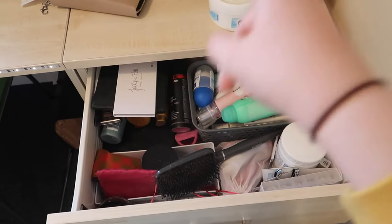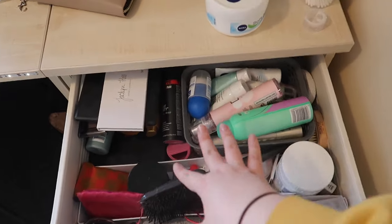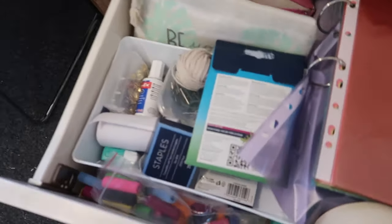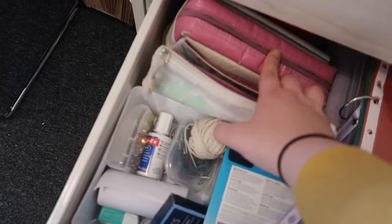I can't open it any more than that. And then here I've got three drawers. So here I have skincare, hair care, body care. I have all my palettes, my hairbrush, hair bobbles, deodorants and sprays. In here is all my stationery, Blu Tack, staples, Sharpies and that pencil case.